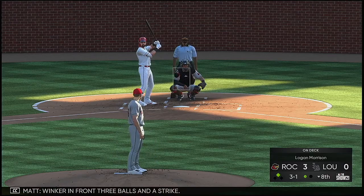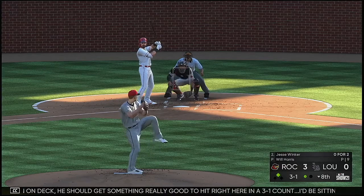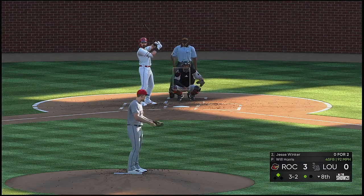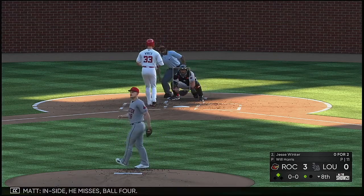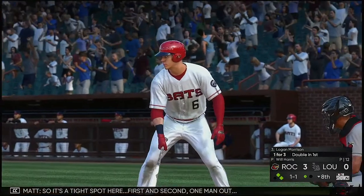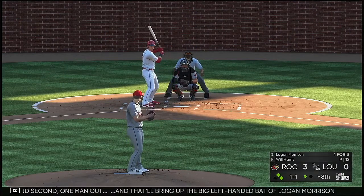Winker in front, three balls and a strike. Well, tying run on deck, he should get something really good to hit right here in a 3-1 count. I'd be sitting on a fastball middle in. And it's up to a 3-2 full count now. Inside, he misses, ball four. So it's a tight spot here. First and second, one man out. And that'll bring up the big left-handed bat of Logan Morrison.